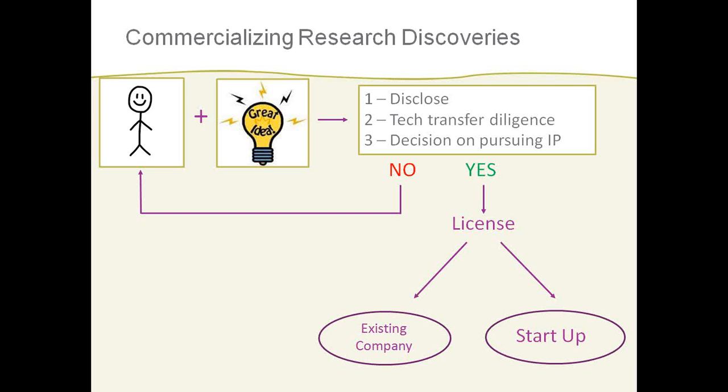The caveat is if you're a student, you need to understand your employment requirements versus a student. If you're a student, your ideas may be your own and may not be owned by the institution. But for most of you, if you're employed by the institution, you've agreed, and I hope you realize that, to assign any inventions that you have to that institution. So that's one thing to keep in mind, and we'll come back to this in a minute. So first, disclose.